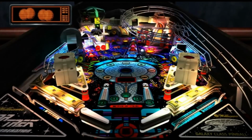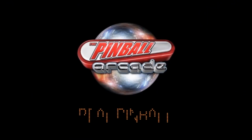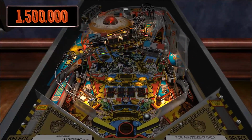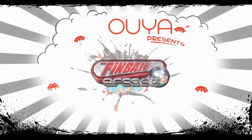The culmination of Farsight's pinball collections came in 2012 in the form of the Pinball Arcade. For a long time this was the definitive official way to play pinball on a variety of systems. From iPad to Xbox One, Wii U to Vita, Pinball Arcade is a well-travelled game. It even came out on the Ouya.